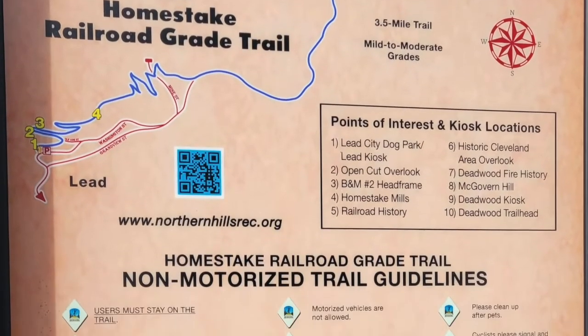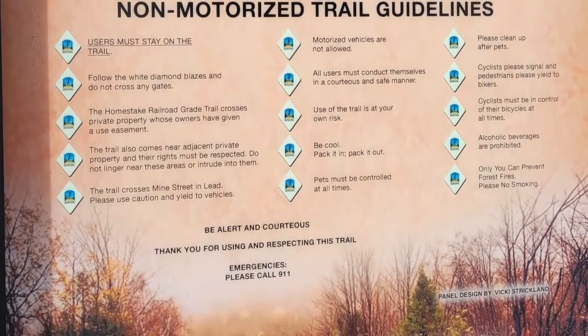Today we are headed out on a brand new trail I just found. I believe this is going to be my favorite trail so far here in the Black Hills, and it starts right in my town. This is the Homestake Railroad Grade Trail. It starts here at our local dog park and winds all the way down to Deadwood, which is about 3-4 miles below us on the mountain.